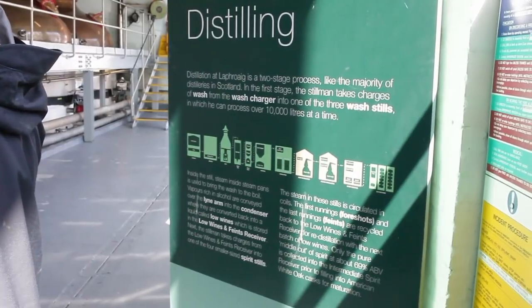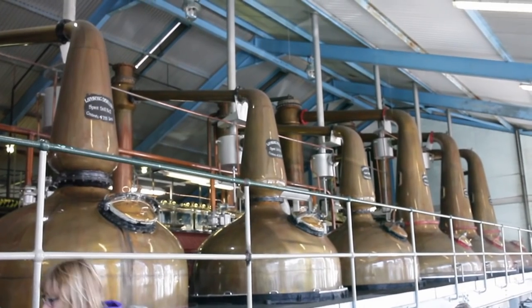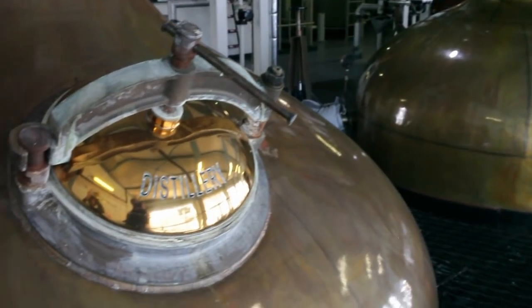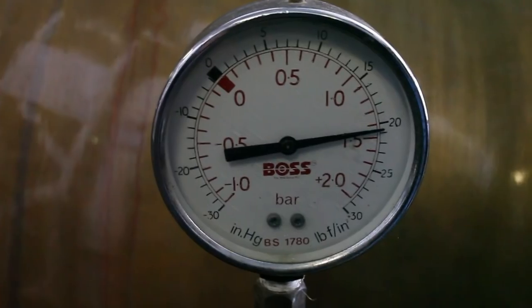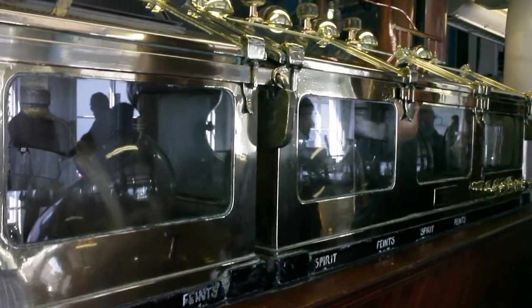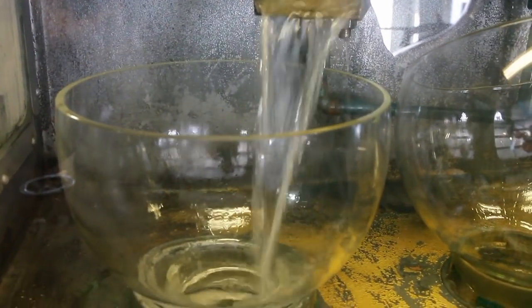It will be distilled twice in large stills. After the first distillation, the low wine totals about 20% alcohol. It goes to another still, whose shape is slightly different. After that second process, the liquid comes out with, quite often, more than 60% alcohol. Only the middle cut is kept, while the rest of the second distillation goes back to distillation.